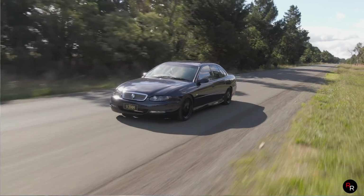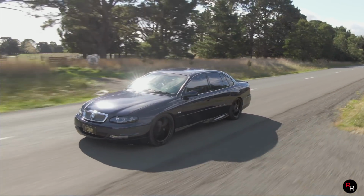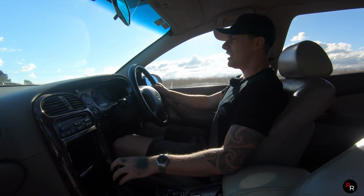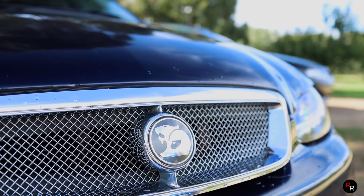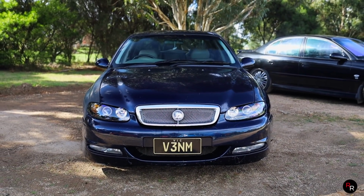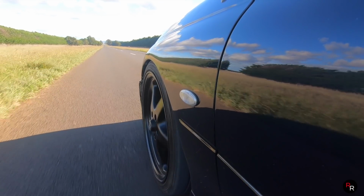Now, the Grange was the top of the tree in terms of HSV, Holden, whatever you want to call them, because this was the cream of the crop. This was the most luxury, had the most performance, and these things were really special because brand new, this was probably the most expensive Aussie car you could buy in 2001, starting from $84,000. Yeah, back in 2001, that is a huge amount of cash.